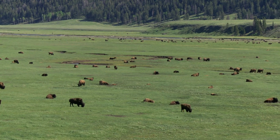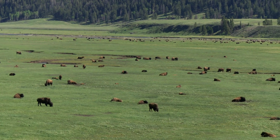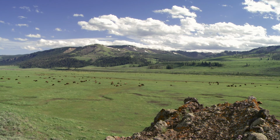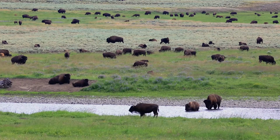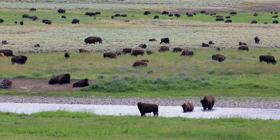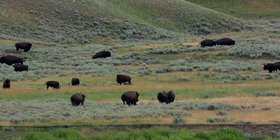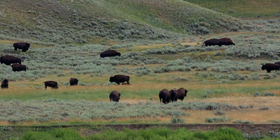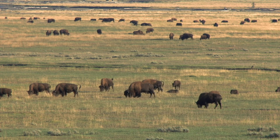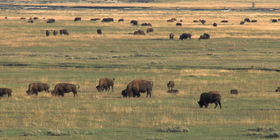There are huge, huge plains here in Yellowstone, and the Lamar Valley is one of them. It's 5 or 6 miles long and a mile wide. There can be days where there's 2,000 or 3,000 animals in the valley bottom, and in a matter of 4 or 5 hours, they can all disappear. They walk wherever they want. There are no fences. There's not even a fence around the exterior of the park to keep them in.